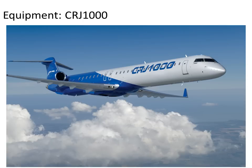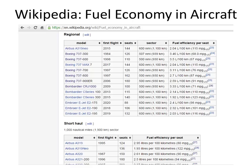The first thing I had to do was look in that Wikipedia article for the fuel economy in aircraft, and find the plane I'm using. You guys are going to be using either an A320 or a 737, depending on which class you are in. But mine's right there, and you'll notice that it is 3.33 liters per 100 kilometers. But notice that that is also per seat, and I want you to notice that my plane has 100 seats.